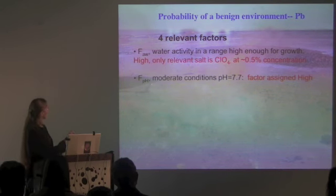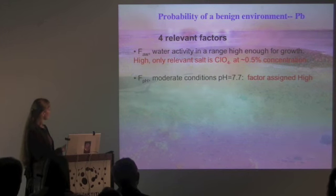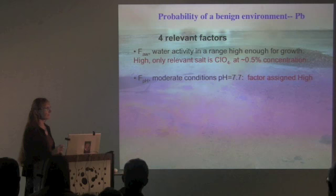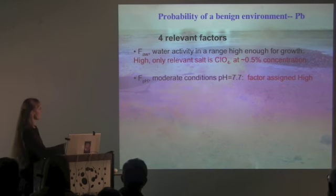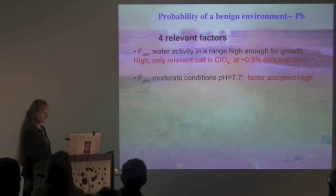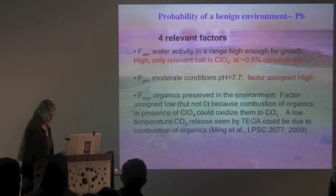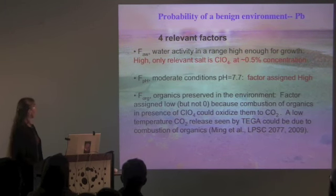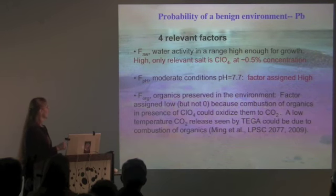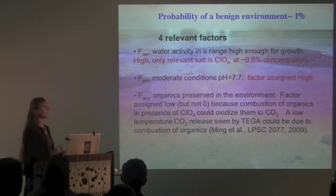A factor for the pH. pH was measured by the Wet Chemistry Lab at 7.7, and that is about the pH of seawater. So we know that lots of things like to grow at that pH, so that's assigned a high. Then there's a factor for organics. In fact, if organics are preserved in the environment, that's a good thing for life.